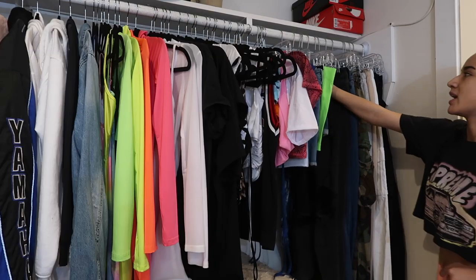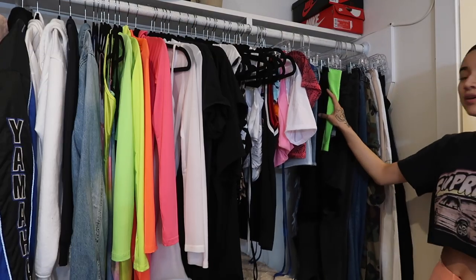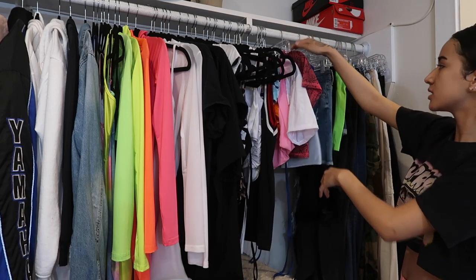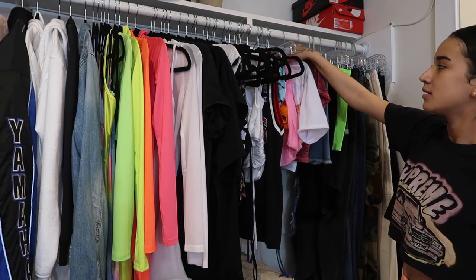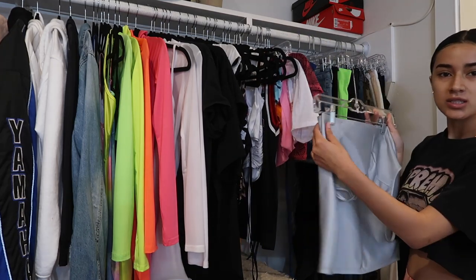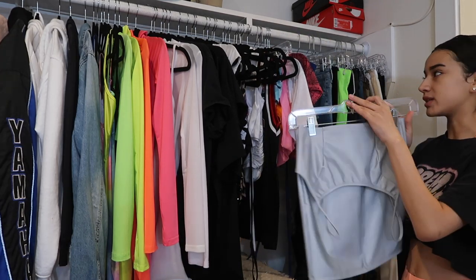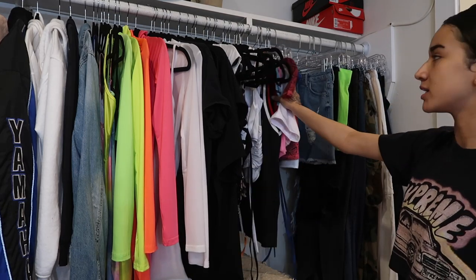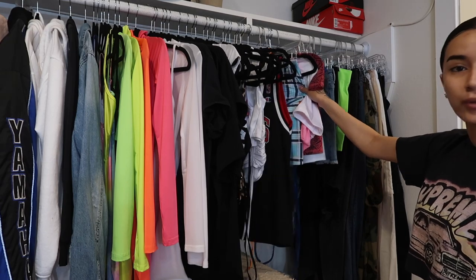So I keep all my pants in one area, and then we go into shorts. And then we have skirts, and then I keep all of my matching sets right over here, because a lot of them are skirts with little tops, so this type of hanger I like to put together. I don't really have too many matching sets anyway, so I like to see them all right here.